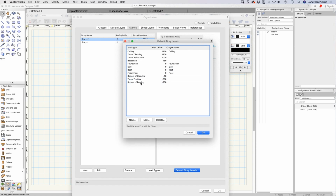let's bring on my dialog boxes. All my dialog boxes are on the other screen at the moment. Let's create a blank template. Let's create stories, default story levels. They used to have funny things like ledge, which I couldn't understand. Top of slab now makes more sense. I think it used to be called top of structure or something, and I didn't know whether it was a piece of a roof or something else. So over the years, Vectorworks have changed these, but I still use my standard. Here we are. I still use my names because my names make sense to me.